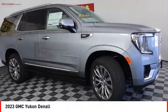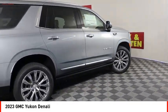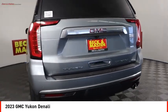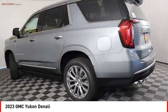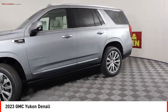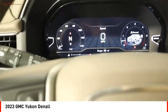Stop by and take a look at the 2023 Yukon. Peace of mind comes standard with GMC's powertrain warranty and Yukon's 5-star frontal crash test rating. Boasting a Vortec 5.3-liter V8 with active fuel management, flex fuel, Yukon is agile and capable.